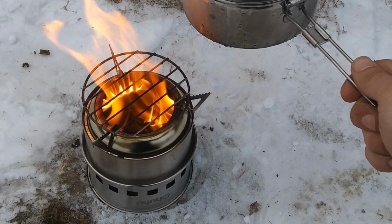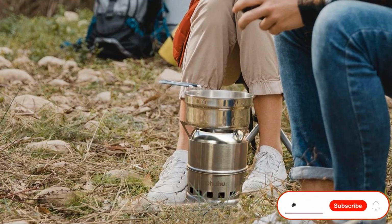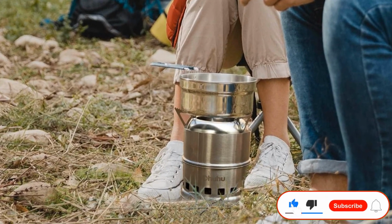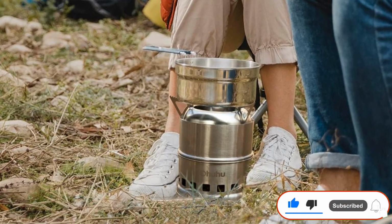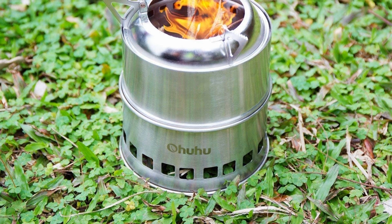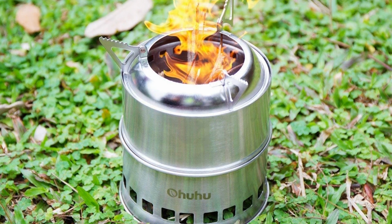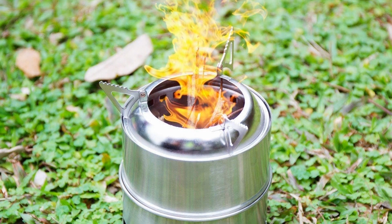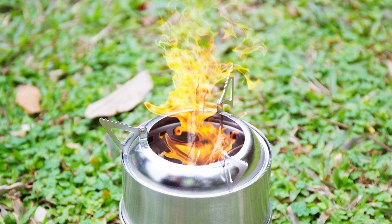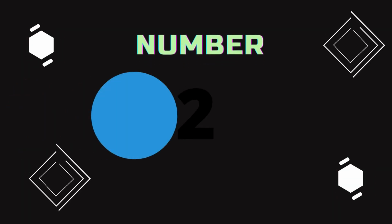Built from durable stainless steel, the Ohuhu stove is not only robust but also highly stable, capable of supporting various pots and pans. Whether you're boiling water, brewing coffee, or cooking a full meal, this stove can handle the heat and weight with ease. Its construction ensures it can endure the wear and tear of outdoor activities while providing a sturdy platform for cooking. Number 2.